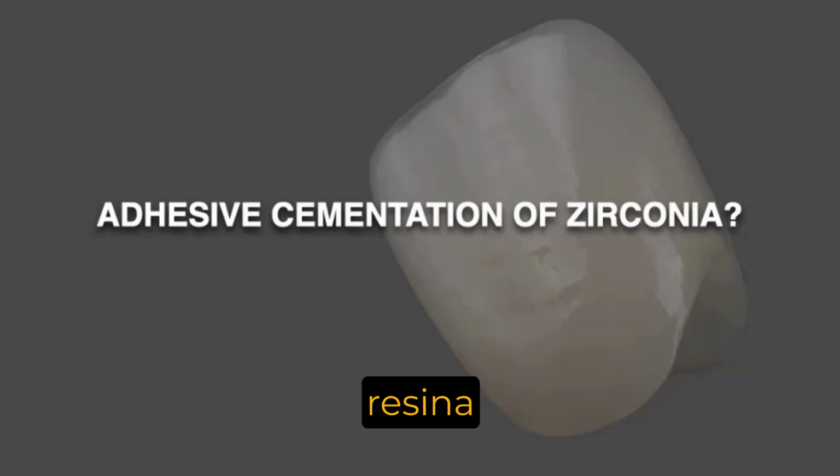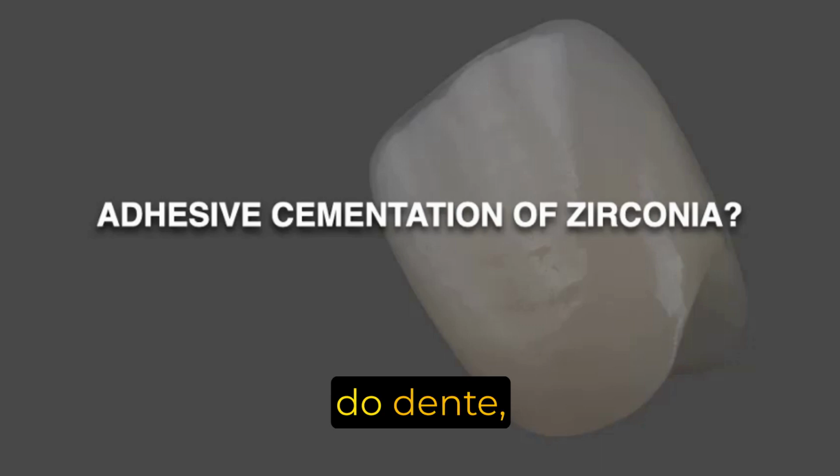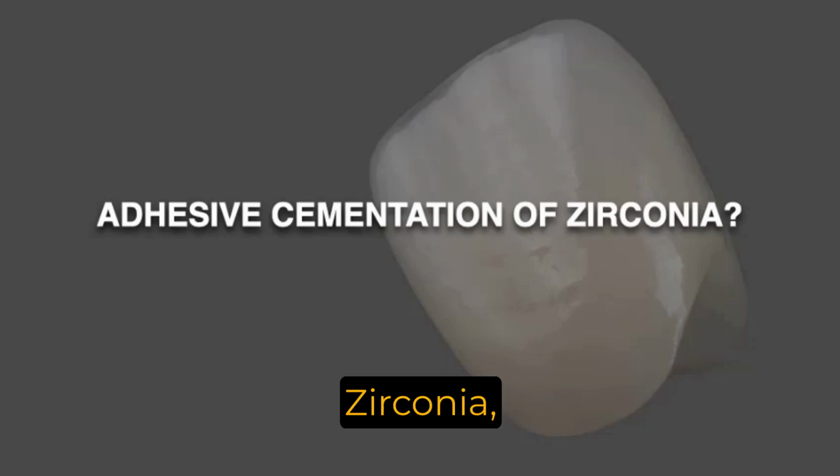By selecting adhesive resin cements, we can achieve a strong bond between zirconia restorations and the tooth structure, offering improved long-term stability. These cements often yield better aesthetics due to their color stability and ability to blend with the surrounding tooth structure. Adhesive resin cements can be used with a variety of dental materials, including zirconia, making them a versatile choice.